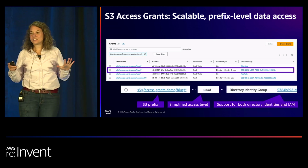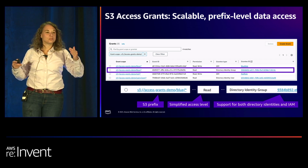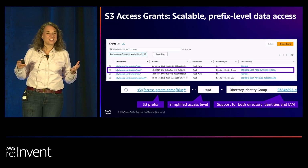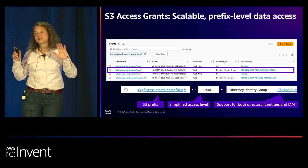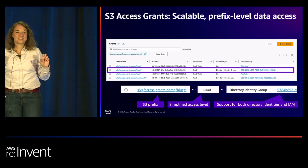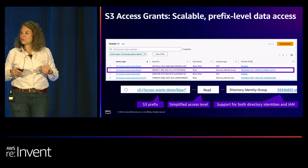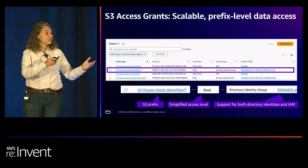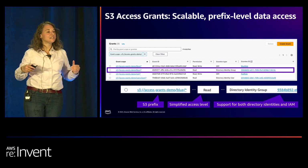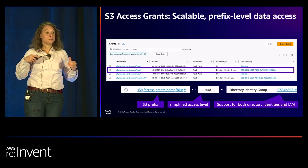We talked to a lot of customers who have data lakes in S3, and they think about access to their data lakes in terms of folders and users and groups who should have access to that folder, often in terms of projects. Of course, if you've been working with S3 for a while, you know there's no such thing as a folder in S3. There's just slash characters in the object names, but lots of people think about it that way. So this lets you take a prefix in S3, and it gives you a simplified and highly scalable mechanism for granting access on a prefix by prefix, use case by use case basis to be able to manage each of them individually.